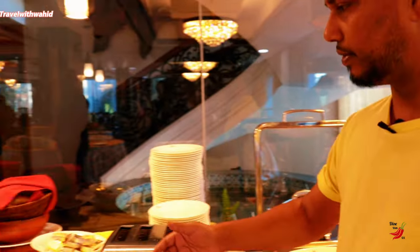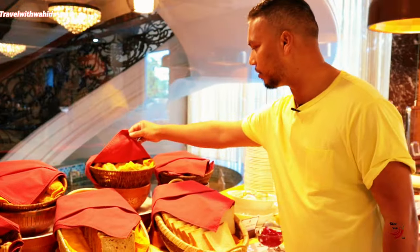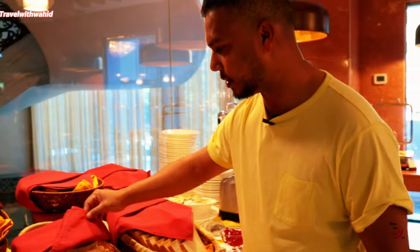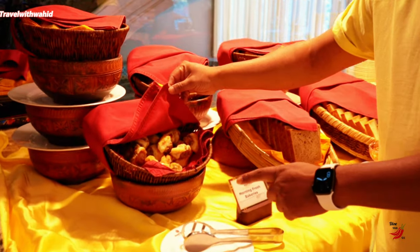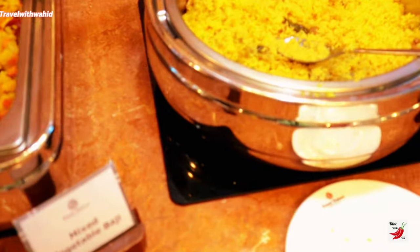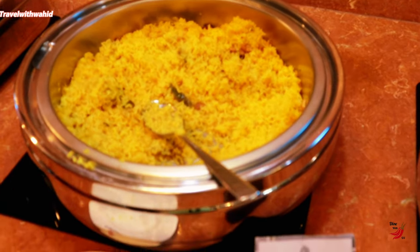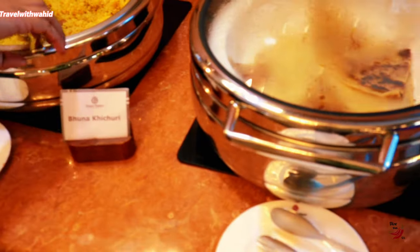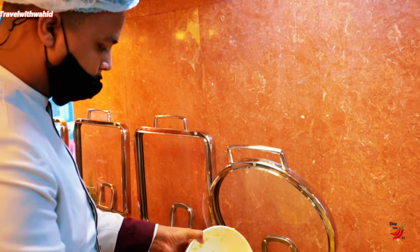Let me roll over to the bread area. They have a huge selection of breads. Standard breads, you got some of these croissants. There's so many different types of bread, brown breads, white breads, whatever you like. You like early morning rice, so you have a rice option. You got parathas on that side. The guy's just topping up all the food.